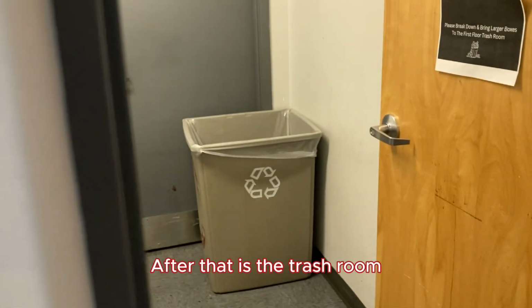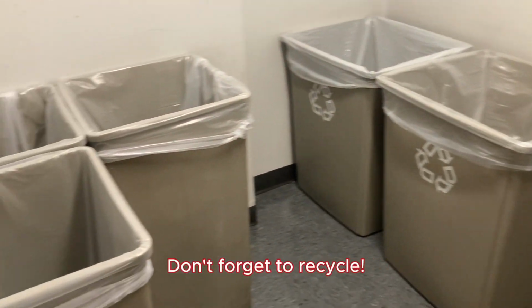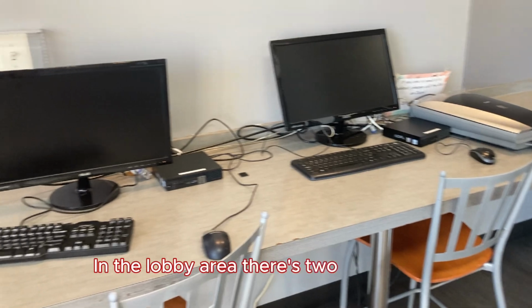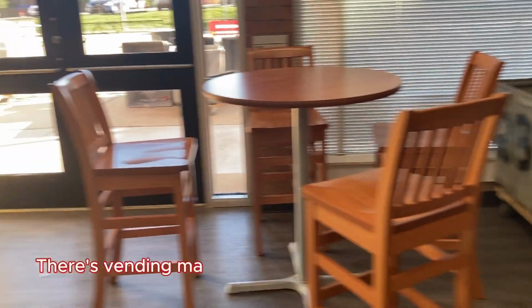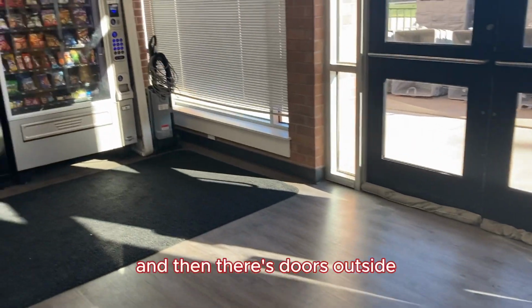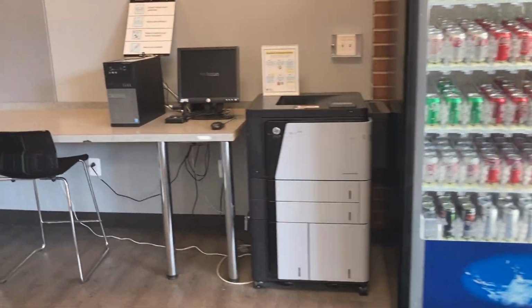After that is the trash room where it just has trash cans, recycling cans. Don't forget to recycle. In the lobby area, there's 2 computers, a TV, water fountain, tables and chairs. There's vending machines and printers on the left side. And then there's doors outside. There's nothing really to do out there, but it's good to take in some sun.